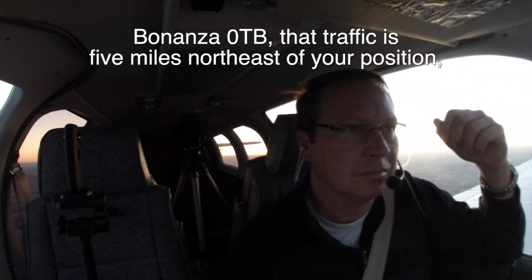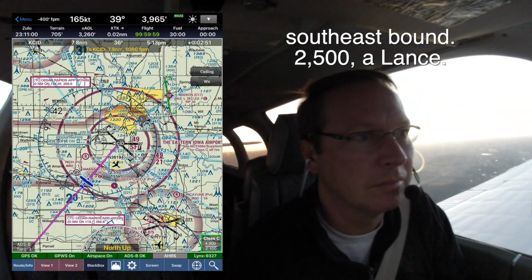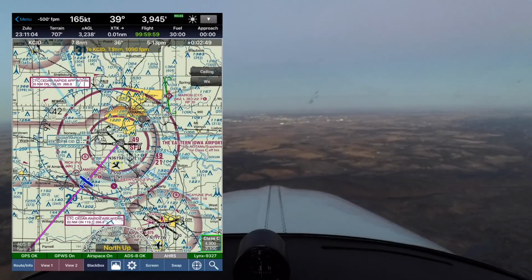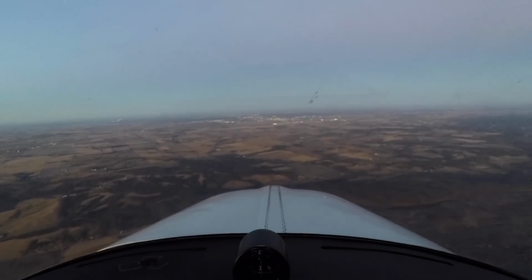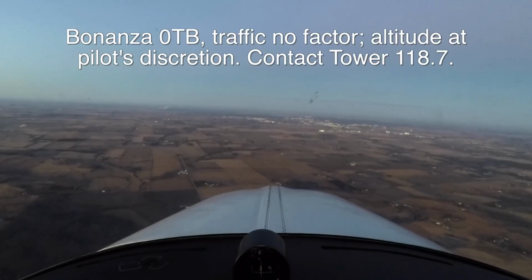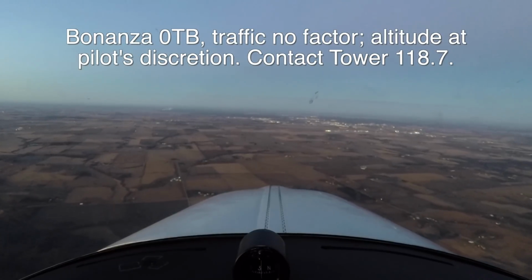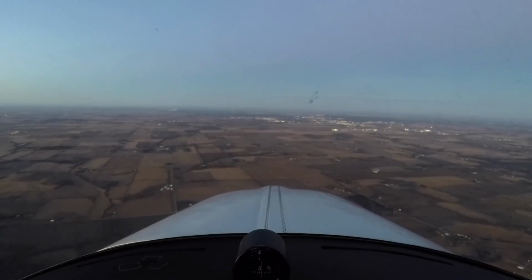Bonanza 0 Tango Bravo, that traffic 5 miles northeast of your position, southeast bound, 2,500. Bonanza 0 Tango Bravo, negative contact, looking for the traffic. Roger. Bonanza 0 Tango Bravo, traffic no factor, altitude pilot's discretion, contact tower 118.7. Tower 118.7, Bonanza 0 Tango Bravo, thank you, have a good night. You do the same.